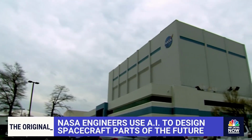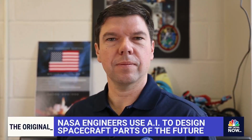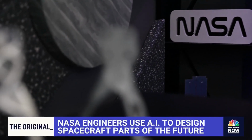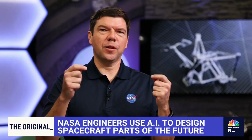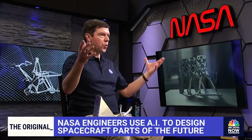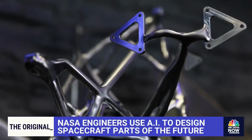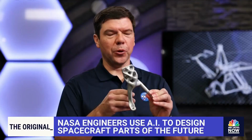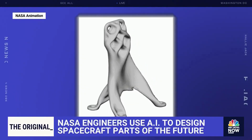Here at the Goddard Space Flight Center outside of Washington, NASA research engineer Ryan McClelland is pioneering the use of artificial intelligence to design parts of the spacecraft of the future. In science fiction, there's always thousands of people living in space and these huge structures in space. And what I'm hoping this enables is us to get there. He calls them evolved structures. A lot of people comment that they look like alien bones, and it's no coincidence that they look like bones, because they develop the same way that bones develop.